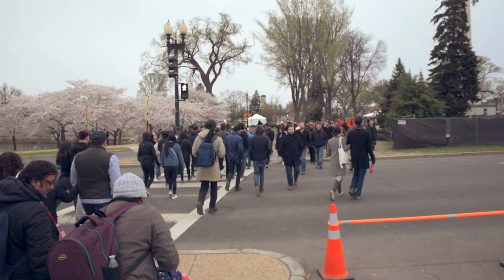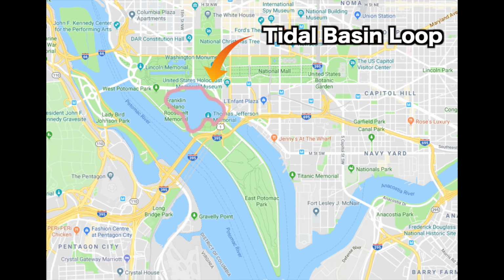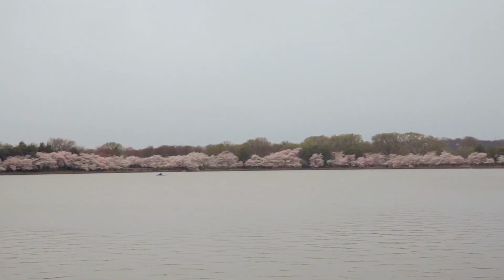Next is, what are the best spots to see the blossom? There are 3 major trails that you can take to see the cherry blossoms, of which the Tidal Basin Loop is the most famous since the cherry blossoms are all around the Tidal Basin.